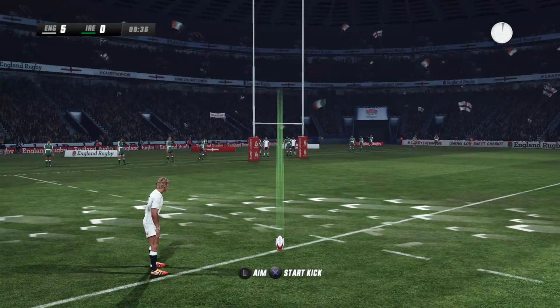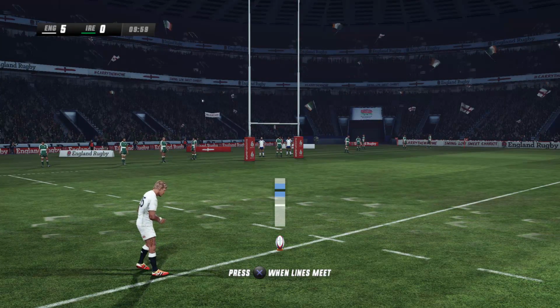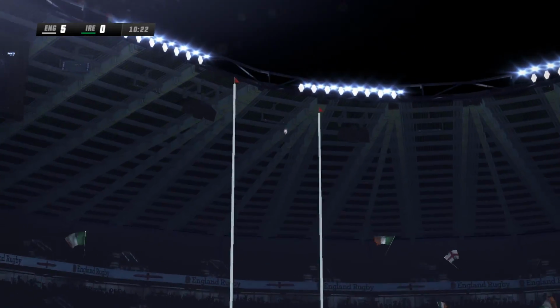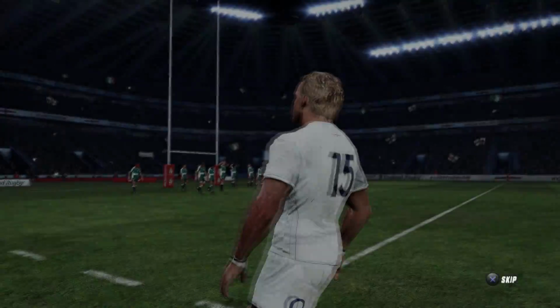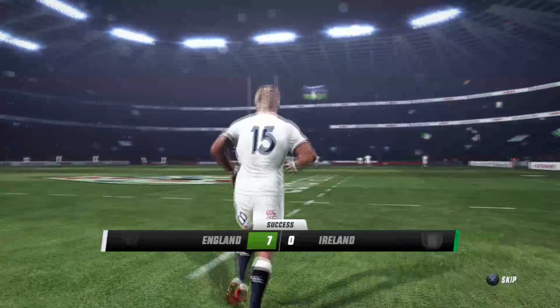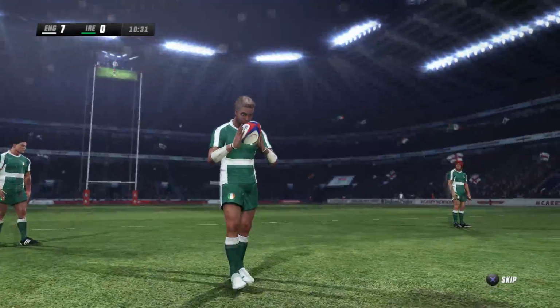Of course, he has the goal-kicking duties to his name as well, captain of the side. He's got it all on his shoulders here, Nathan Nicholls. Ten minutes in, it is 5-0, about to become 7. And England doing the job now after an early spell by the Irish.